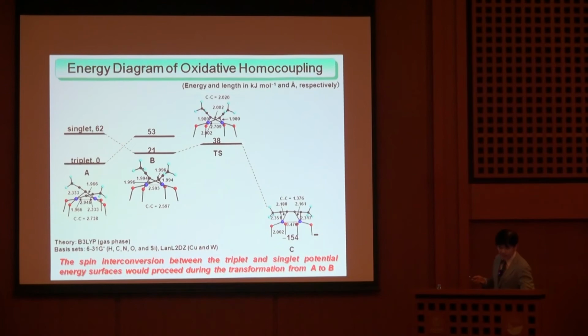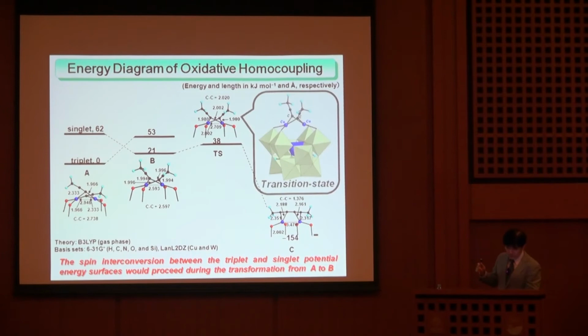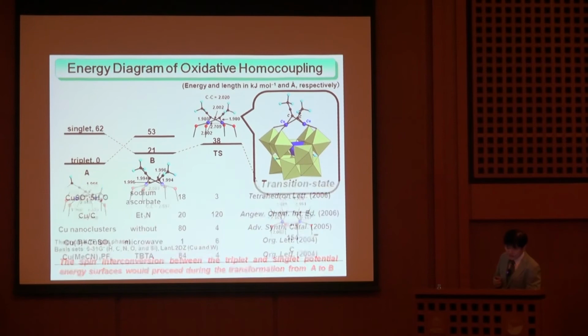This is an energy diagram of the oxidative homocoupling reaction. The important point is that two molecules of alkynes can be stabilized on this dicopper site. That is a key point. This is a transition state structure. Two alkyne molecules can be stabilized on this dicopper site.